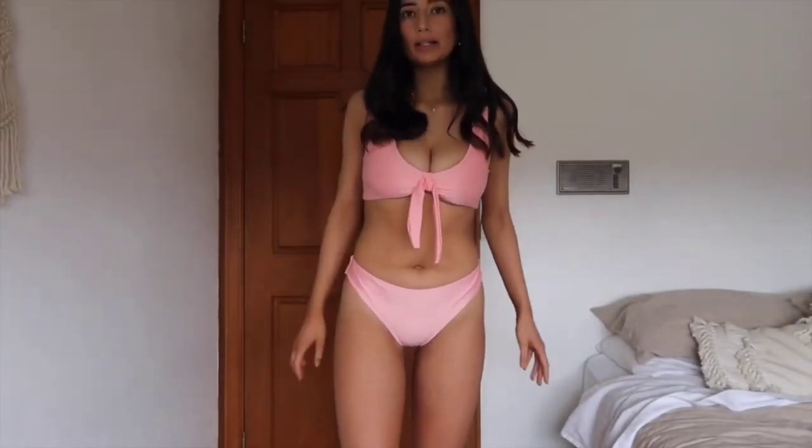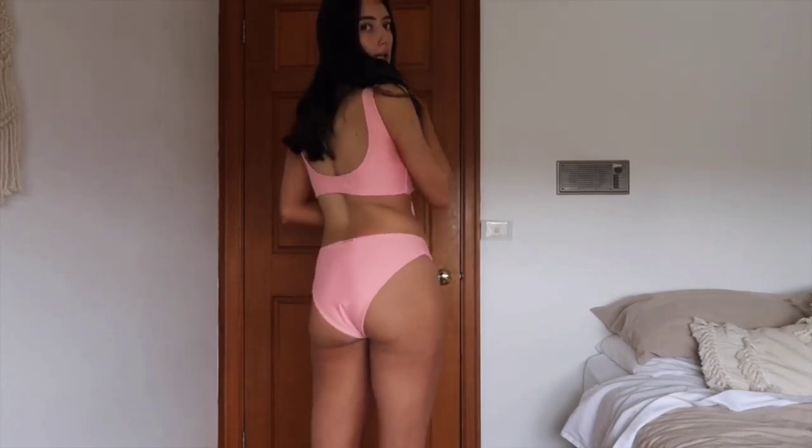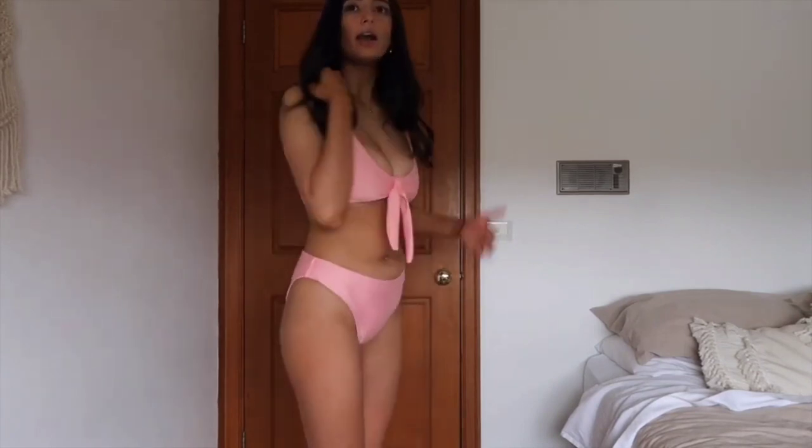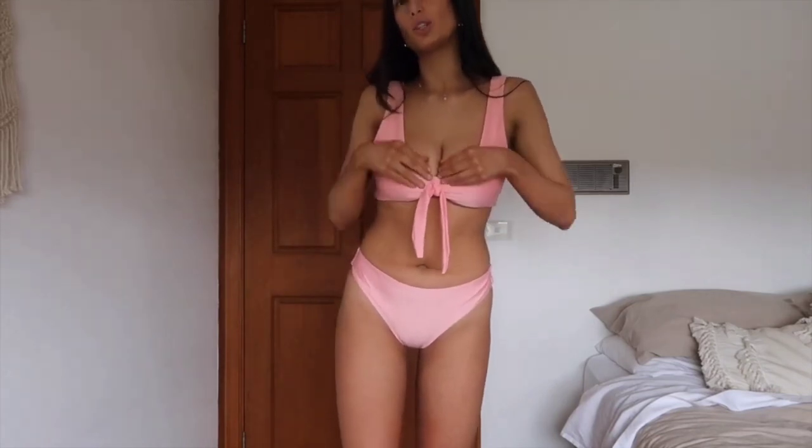Here is the pink set. So this one's a bit more high-waisted than the other two, which is nice. The back is also a bit less cheeky, and yeah, I really like this one. I think the color's so pretty and the top's really flattering as well.